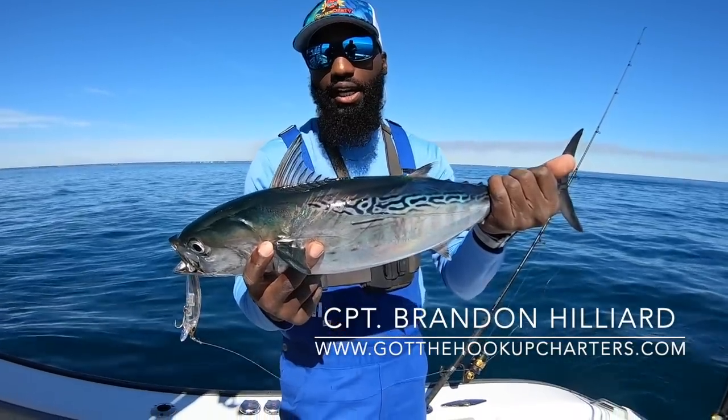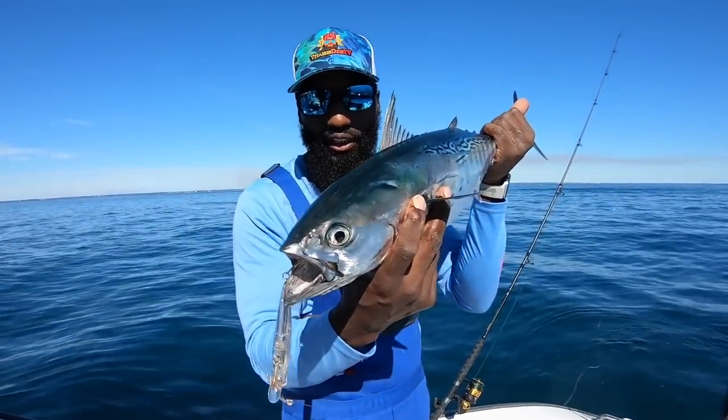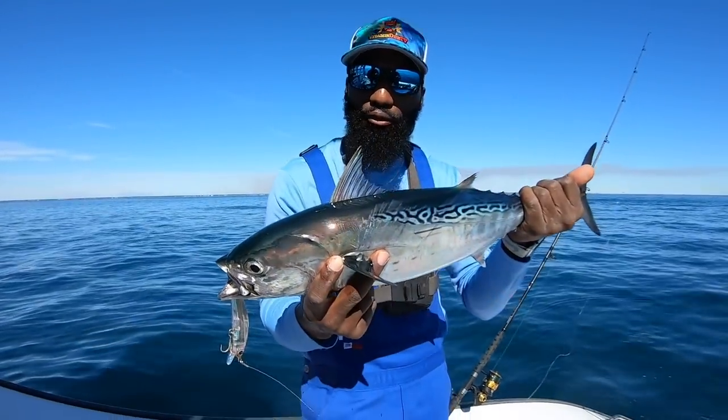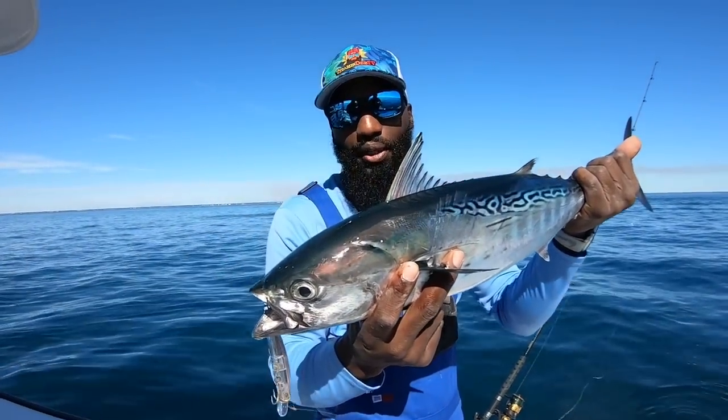You can find him online, gotthehookupcharters.com. And we're gonna take this fish home and we're gonna do something special with him. Not really good table fare, but I'm definitely gonna hook him up and put him on the table.